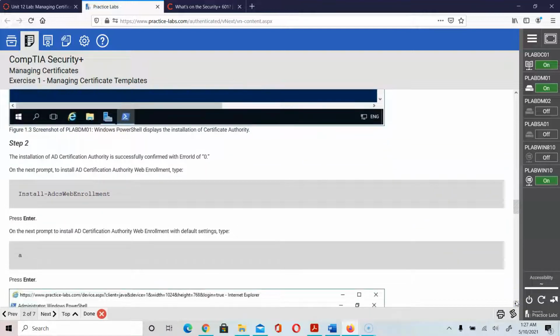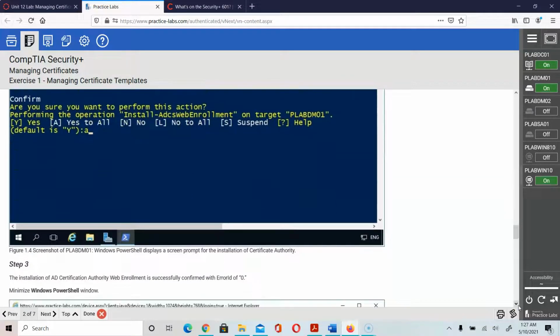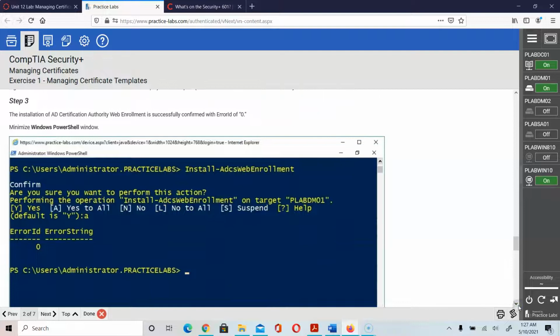Then after that, we are going to install the certificate authority web enrollment. So here, we are going to issue the install for web enrollment. And then again, we are going to do yes to all. Okay. So after we confirm, we will continue in our PowerShell.